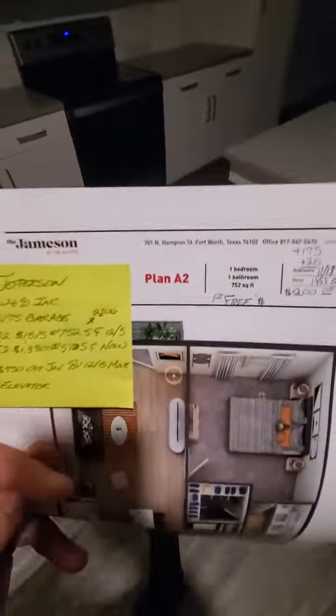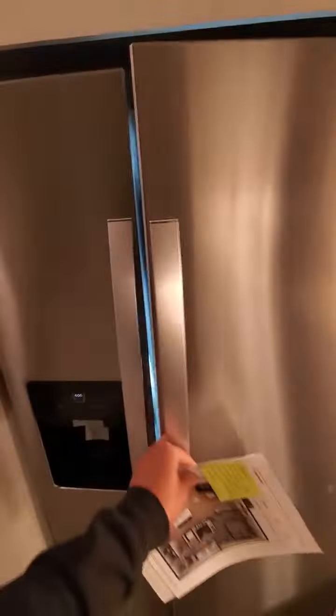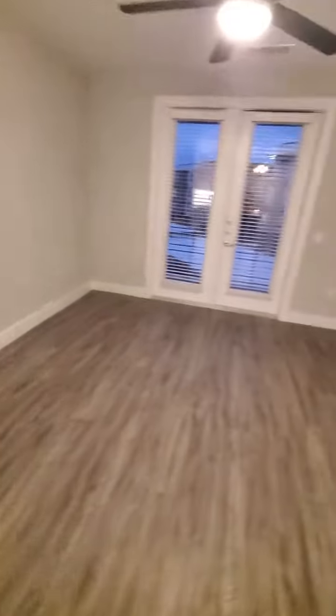So here we go. This is the Jameson. This is the A2. It already has the wine rack. Oh, it has the same split refrigerator and freezer made by Whirlpool with the light on there. You do have your no-coil stove, and then you've got the microwave there.